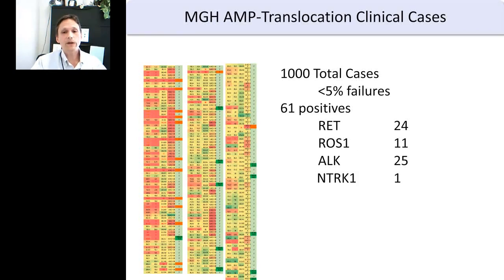Skip quickly through this. This was our first 1,000 cases using this lung thyroid panel, about 6% positive cases, lots of RET, ALK and ROS, as you would expect, so about 6% positivity rate.